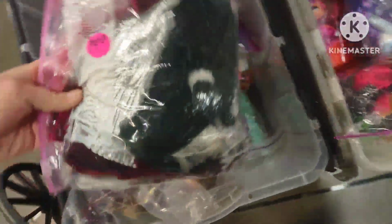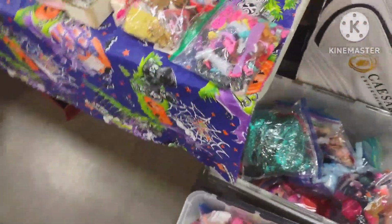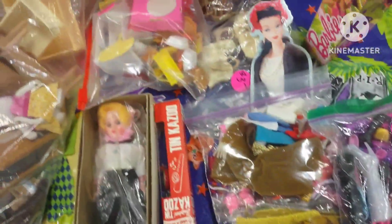LOL dolls, they actually have a really great resale value. LOL dolls, I've sold them before. Doll clothes actually are selling really well for me. I recently had a huge Barbie sale. I don't think I'll have another box Barbie sale, but I'll definitely sell more Barbies.